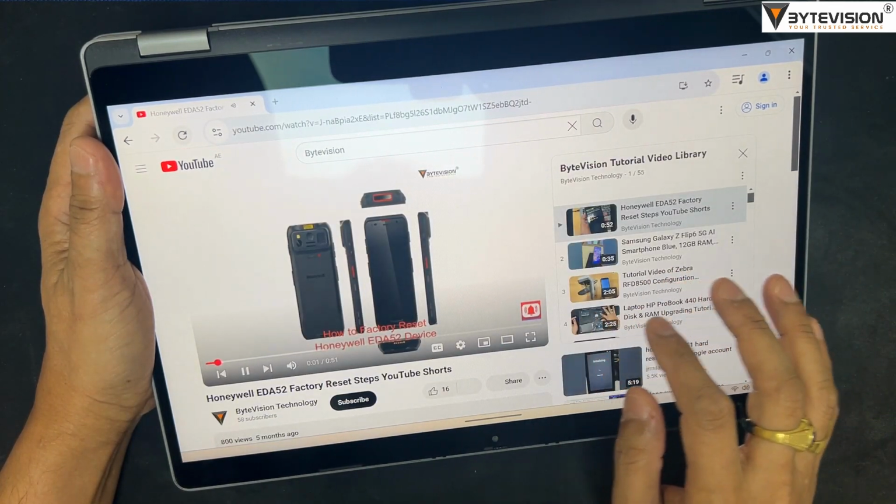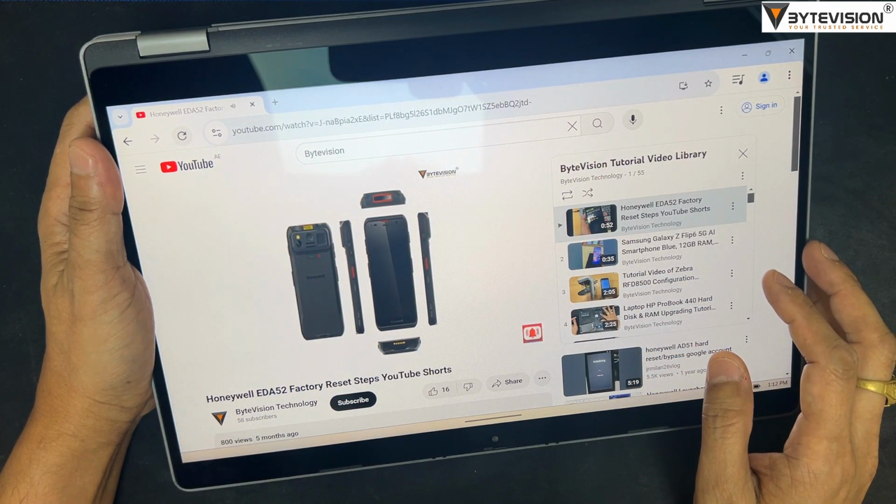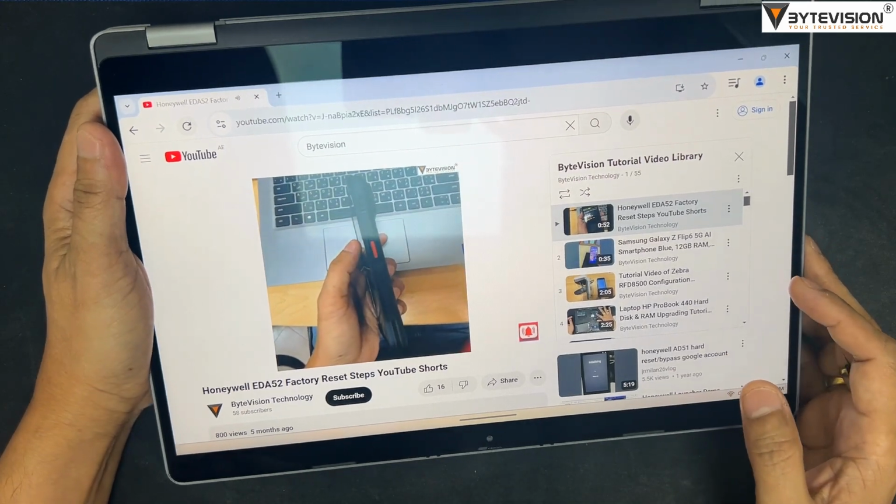Additional features. It includes a fingerprint reader for security, a smart card reader, and NFC in some models.